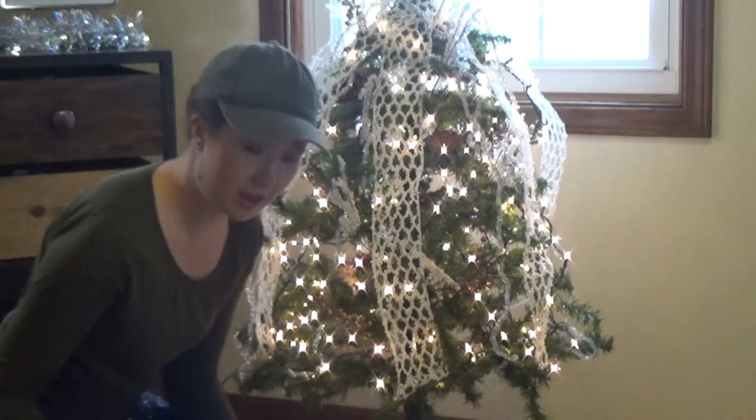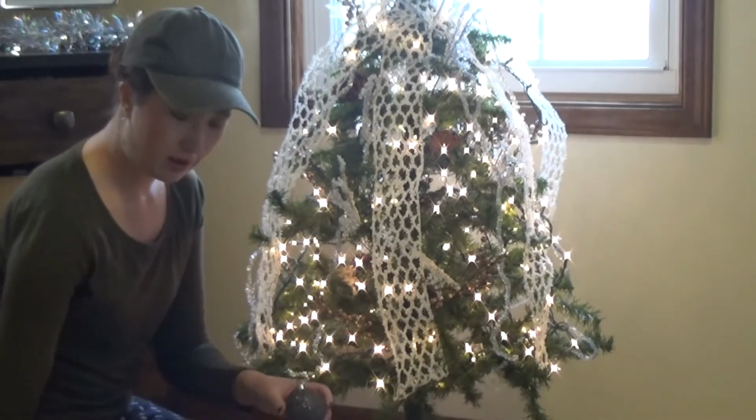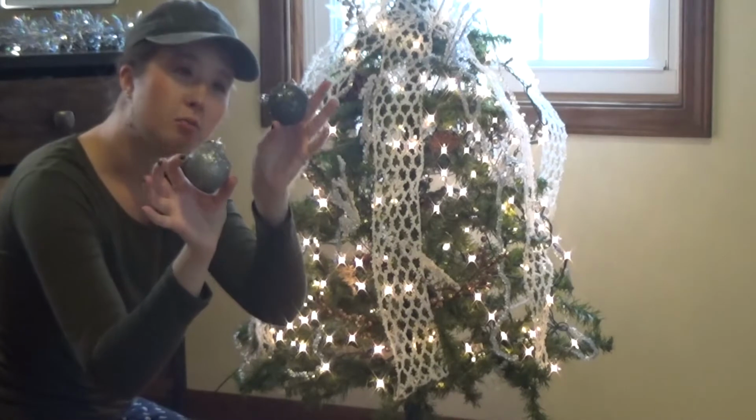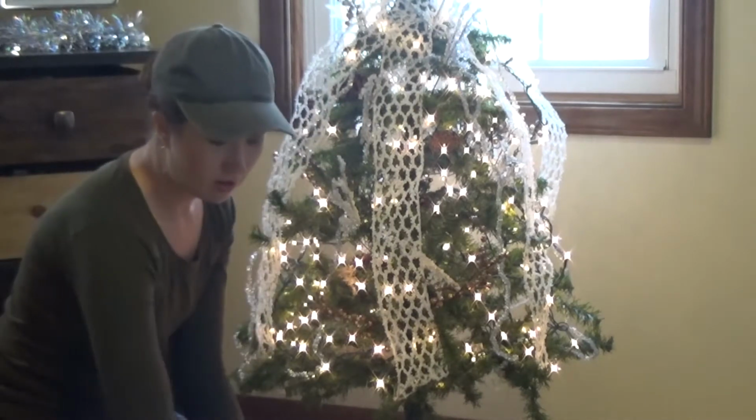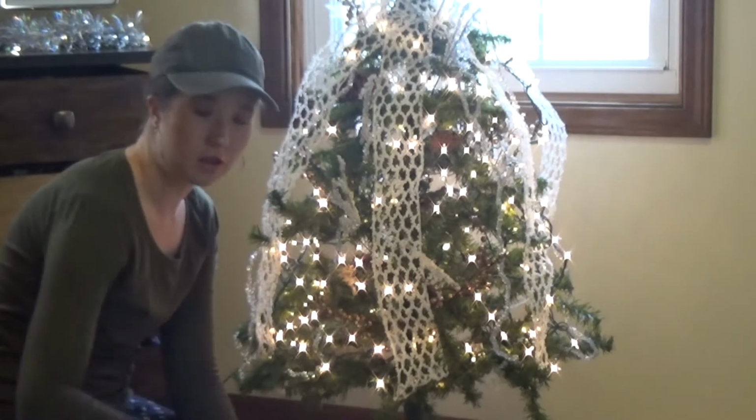Now that I'm done doing that, I'm going to start putting on ornaments. The ornaments I have are silver and black sparkly ones and seafoam green ornaments and rose gold.